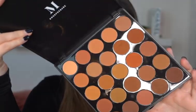I'm going to swap palettes and go in with the 25D by Morphe, which is this one right here. So just taking the same brush and picking up the caramel shade, I'm just going to start to run it onto the outsides of my eye.